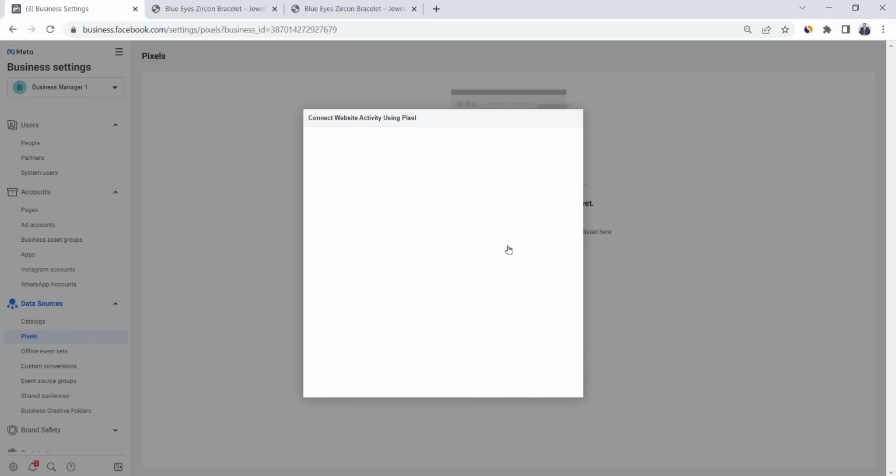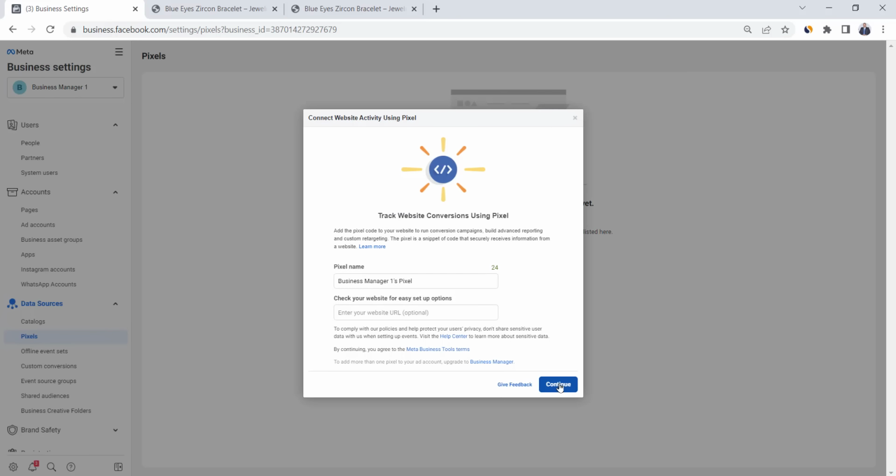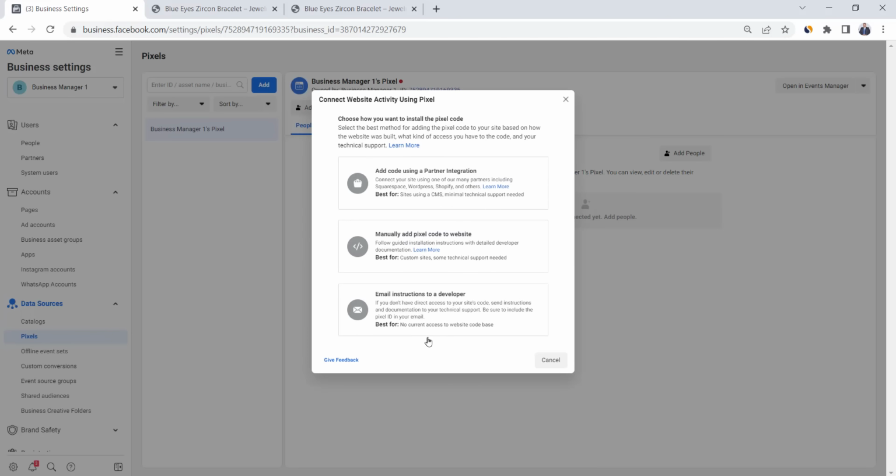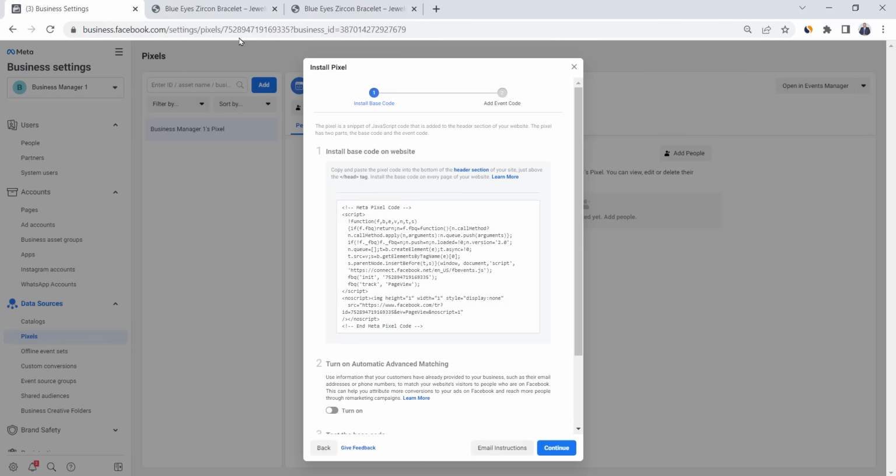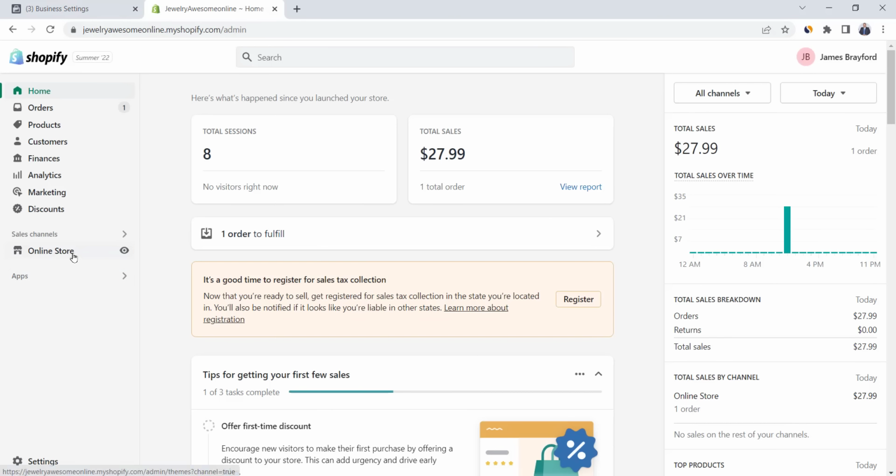Click on Add and then Continue. Click on Set up the pixel now. And then select Manually Add Pixel. Copy pixel code. Go back to Shopify dashboard. Click on Online Store.